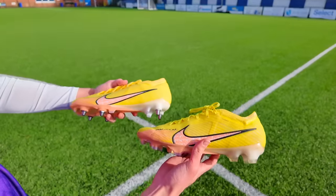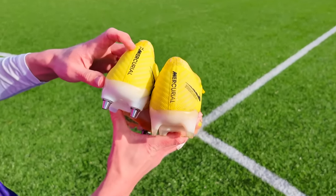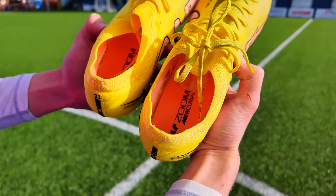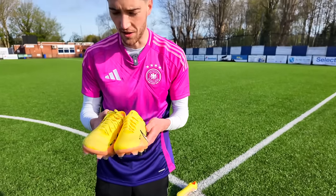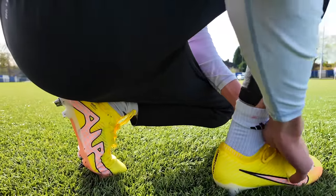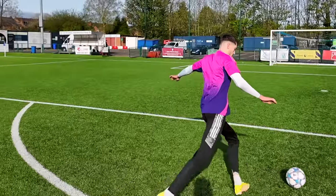Just looking at them, I can't really see much difference on the boots, apart from the fact they say 21, but he's written that on himself by the looks of it. It all looks pretty much the same, I'm not gonna lie. The padding inside is exactly the same. Just from looking at them, I can't see any differences in the way they're built. So I laced up the boots and they didn't feel any different. Player-issued boots, let's see what these things can do.